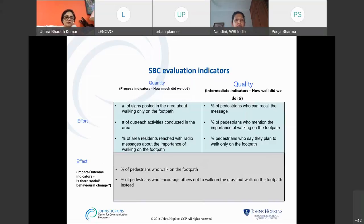So if you think about my footpath example, the process indicator or the monitoring indicator will ask how many signs were posted in the area about walking only on the footpath, the number of outreach activities conducted in the area about walking on the footpath and not on the grass, the percentage of the area residents who were reached with radio messages about the importance of walking on the footpath. This could be your quantity, right? Monitoring indicators.